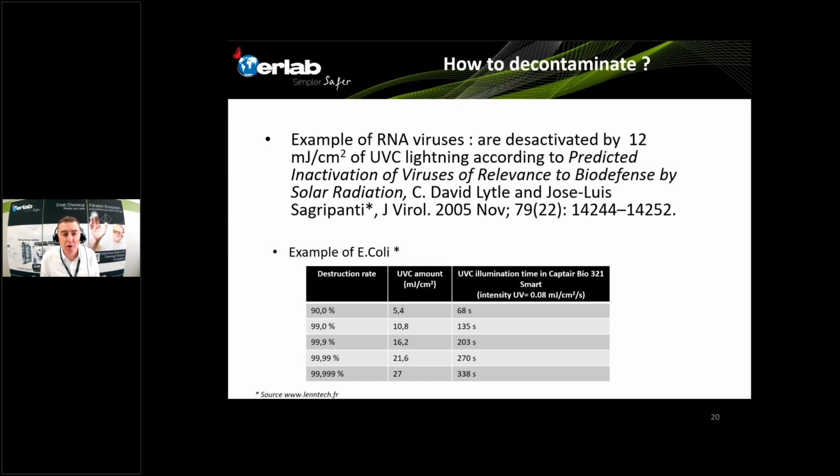And below that, you've got one example for Escherichia coli. So depending on the destruction rate you're looking for, I gave you different amounts of UV that is needed and the time that is necessary to deactivate the DNA of Escherichia coli thanks to the UV lamp. Knowing that here, that's an example for Captair Bio 321 with an intensity of light of 0.08 millijoule per square centimeter per second. What you can see here, the UV timer of the Captair BioSmart can be set between 5 minutes and 30 minutes. And according to these two references, you can see that most of the time, 5 minutes of insolation, thanks to the UV lamp, is enough to decontaminate your enclosure.